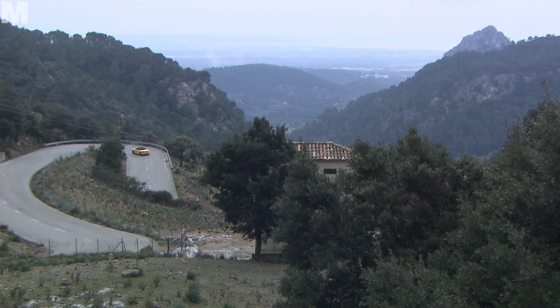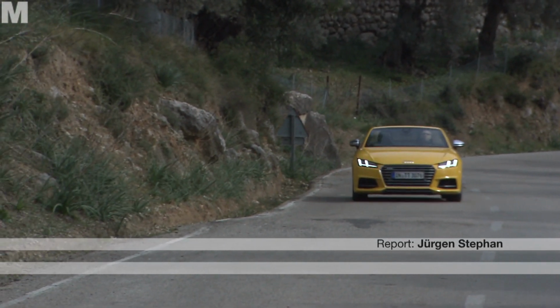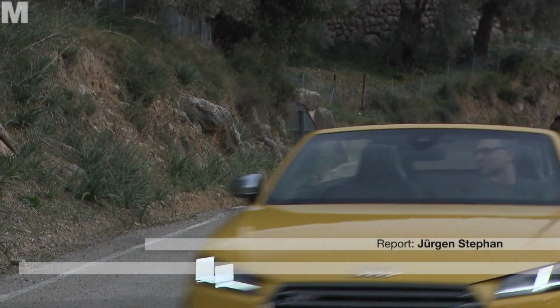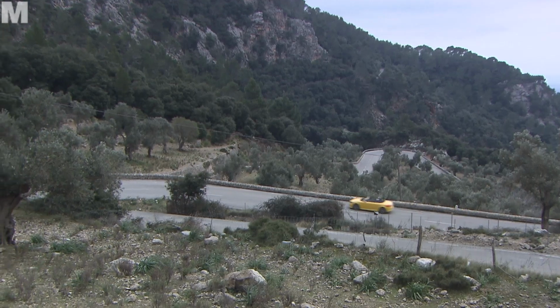Streamlined, unfussy and with a few new sharp edges. That's the Mark III version of Audi's Roadster. And the most powerful model, the TTS, with over 300 horsepower, has the newly developed quattro permanent all-wheel drive as standard.